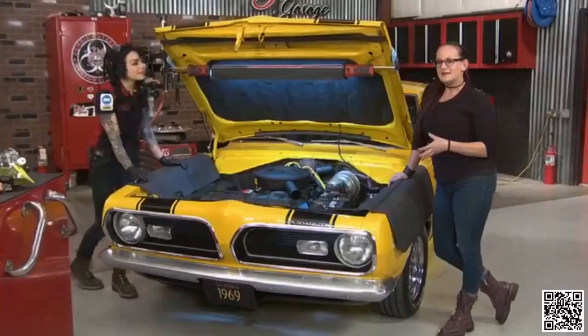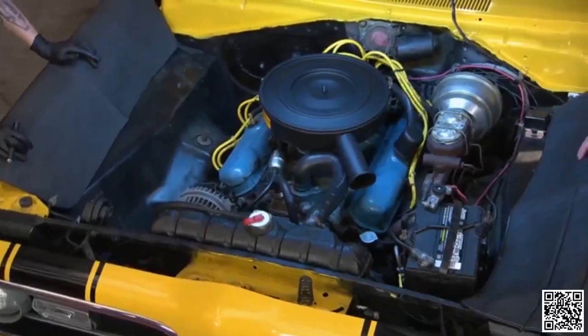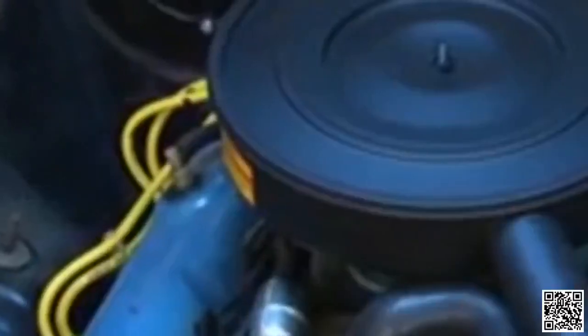Well, the good news is we got this in, we got it inspected, and amazingly enough, there were no real crazy surprises, no hidden gremlins. There's really only one thing that we found that is going to need to be addressed, but not bad, I'd say, all in all. Yeah, totally.